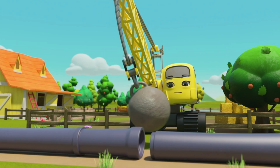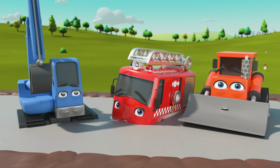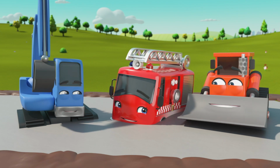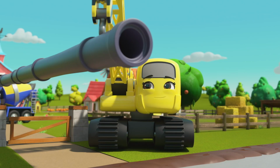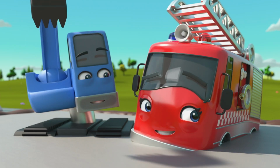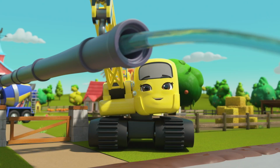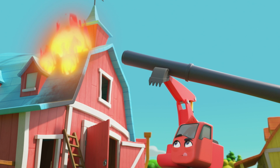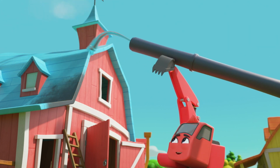Wow! They're going to use all those pipes to form one long pipe! Then, they're going to point it at the barn. Then go, Ashley! The water is travelling all the way down the pipe. There! The fire is put out.